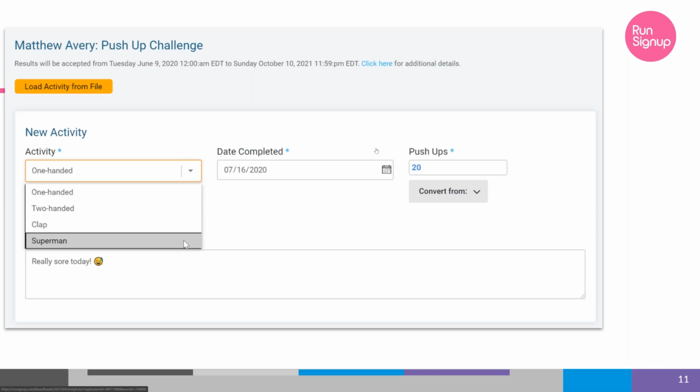So here you'll see the activity logging page. From a participant-facing view, you'll be able to come in and log an activity, and if you've set up multiple activity types, the user would be able to select which activity type they're logging currently. For this one, they get to pick one-handed, two-handed, clap, or Superman, and they set the date they completed it, the number of push-ups they did, and they can put a comment in there and even put emojis if they want. It's important to understand here, the thing on the right, push-ups, that's our custom tally type, and the thing on the left is our custom activity type. So they're all push-ups, and these are different types of push-ups.